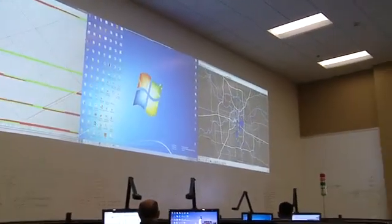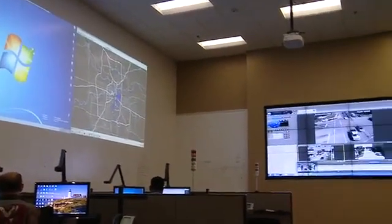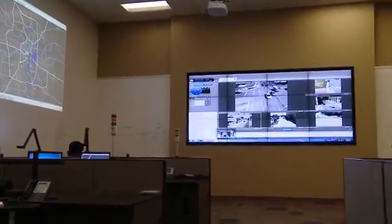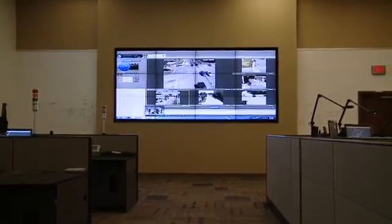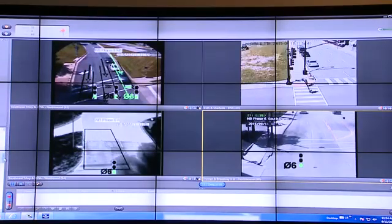Traffic engineers can use the camera system to reduce the amount of time the signal is in flash and malfunctioning. The camera system uses 54 miles of fiber optic cable, which helps staff address problems from the Traffic Operations Center.